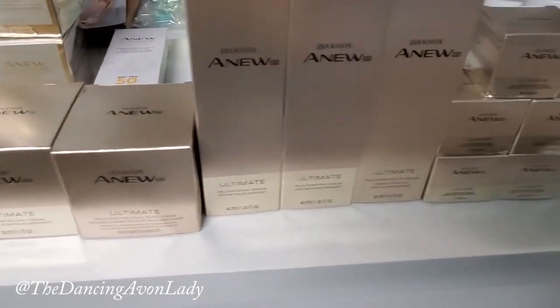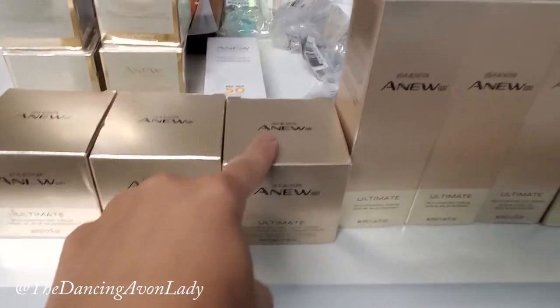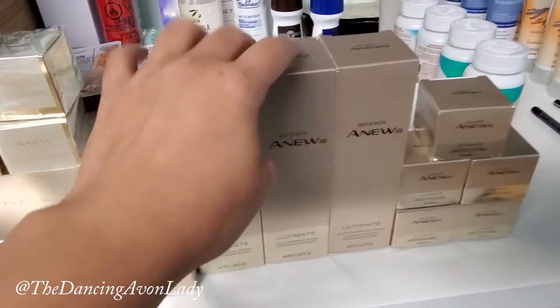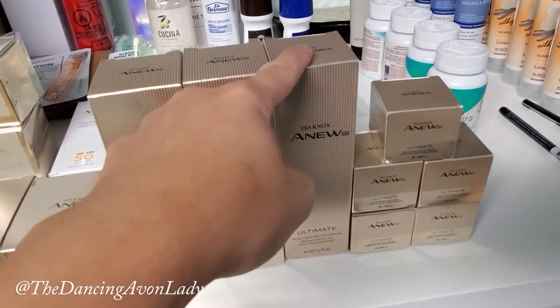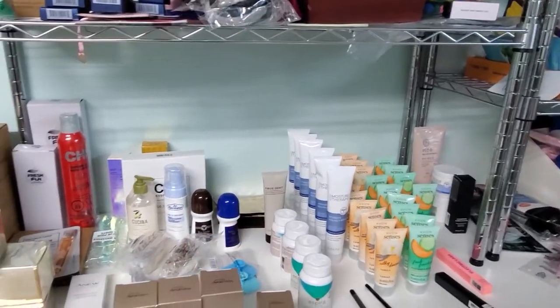But check this out. Oh my gosh, isn't that pretty? So we have the day cream, we have a night cream, we have 2 serums, we have an eye serum. Yes, that's right, an eye serum, guys. And then we have a bunch of the mini day creams, and then of course the samples that I showed you earlier. I am so excited about it.